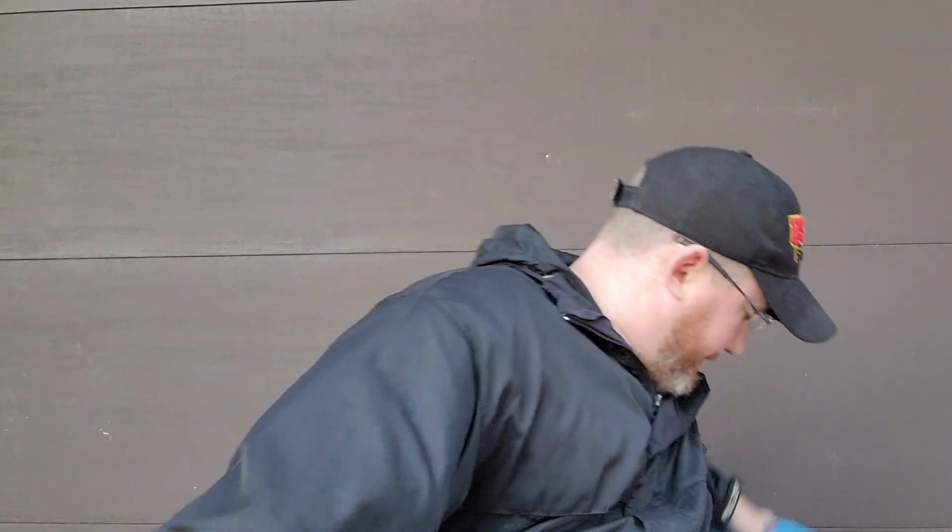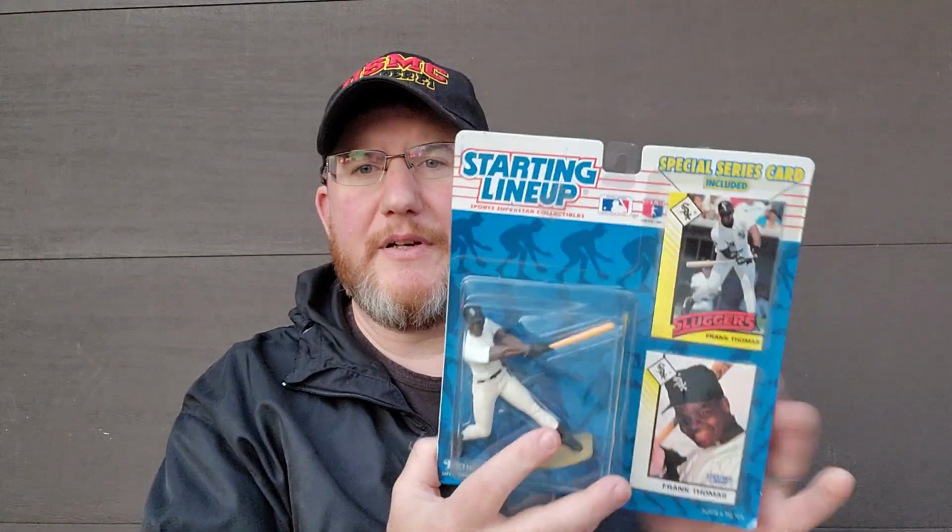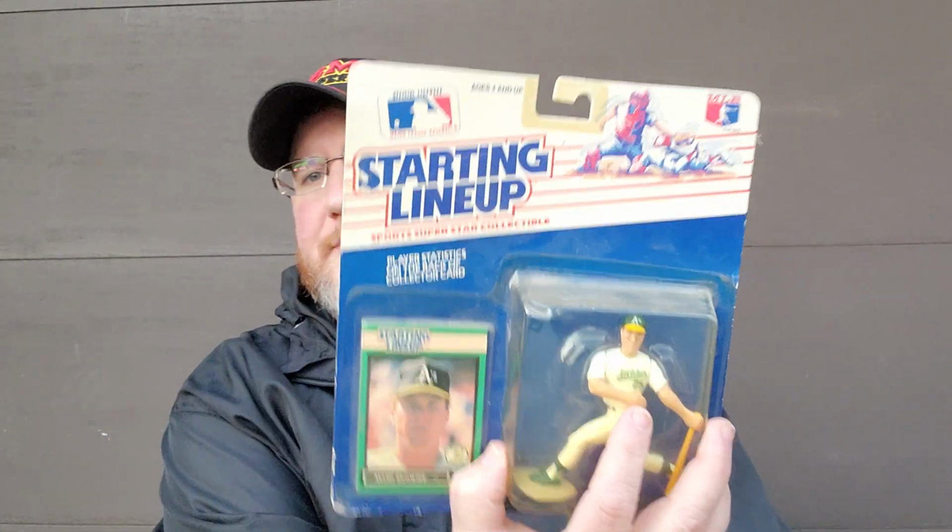XL. Let's see, who we got here? Tim Raines, starting lineup figure. Frank Thomas, starting lineup figure. Albert Belle, starting lineup figure. Mark McGwire in Oakland Athletics. I had this one as a kid. I don't know where it actually is right now. It was loose though.